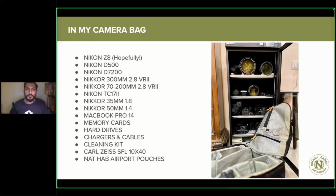This year, I have switched my main workhorse telephoto lens from my earlier Nikkor 200 to 500 f/5.6, which I have been using since 2019, to a 300 f/2.8 VR2. It's a telephoto lens that I had been looking forward to for many, many years. It is an absolutely stellar piece of optics. And that lens used to be extremely out of reach as far as price was concerned for a very, very long time.